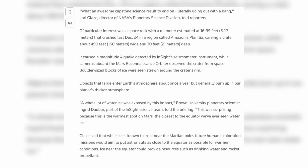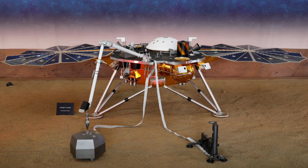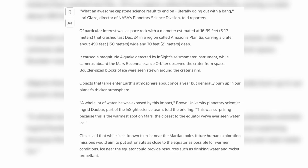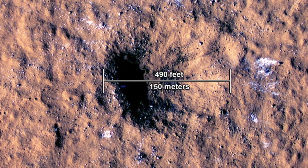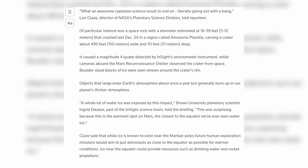It caused a magnitude 4 quake detected by InSight's seismometer instrument, while cameras aboard the Mars Reconnaissance Orbiter observed the crater from space. Boulder-sized blocks of ice were seen strewn around the crater's rim. Objects that large enter Earth's atmosphere about once a year, but generally burn up in our planet's thicker atmosphere.